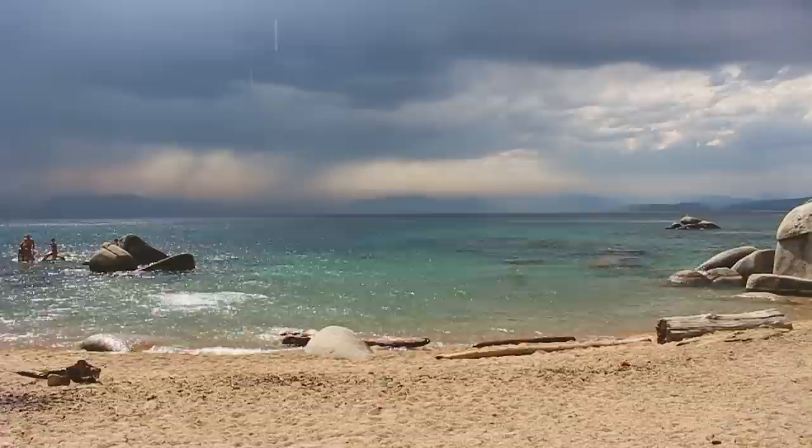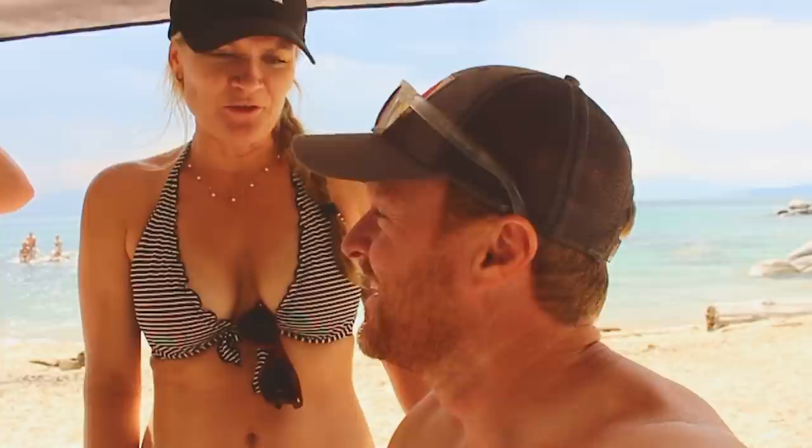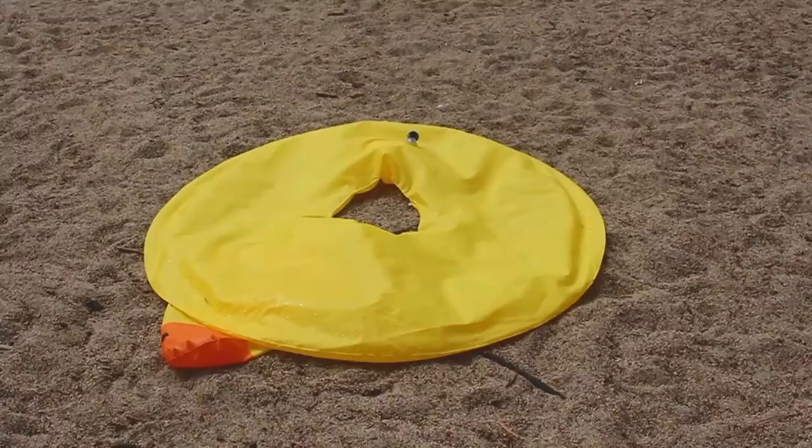You can see how quickly things change in the Sierras. Did you get your tan on? I did for like 15 minutes. And then the lightning struck. So it was time to deflate the unicorn. Get those unicorns and flamingos in right now. Anyway, it is crazy raining right now.